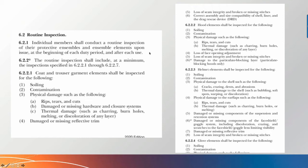Go out to the bay and say, hey, let's look through our gear as we go through this standard. Does it meet NFPA 1851, what they're talking about here on that inspection? And have we documented it? Have we taken it out of service? And do we have replacement gear?